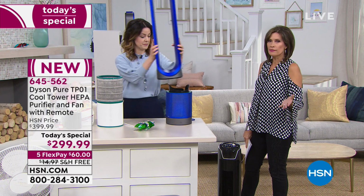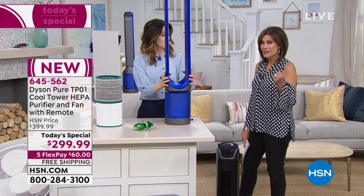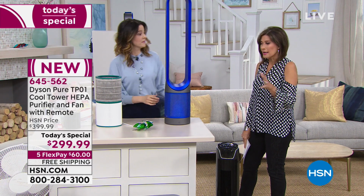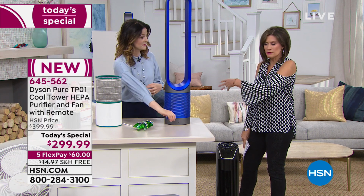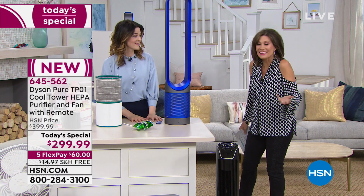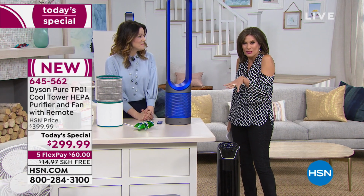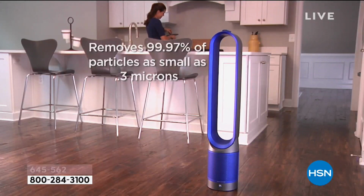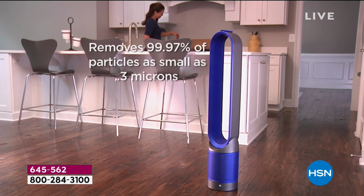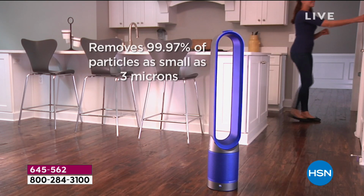Right, and part of that is going to depend on if you have pets. If you have pets, then you will be shocked at how much this is going to collect. Every once in a while you can take it out and just look at it. Sometimes it's kind of fun just to see, oh, look what I am not breathing in, what my kids are not breathing in. That's the beauty of what you're doing right here: you can visibly see how this is working.